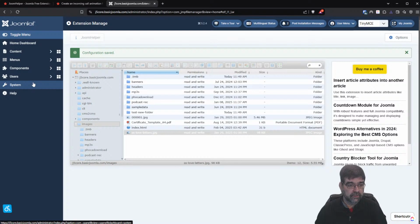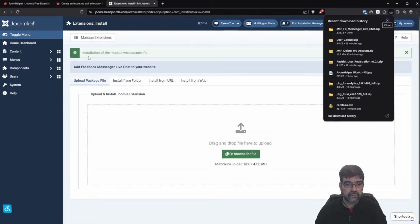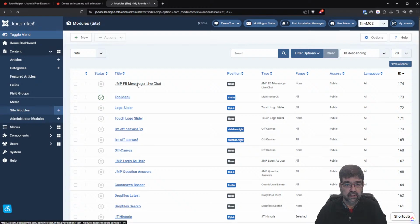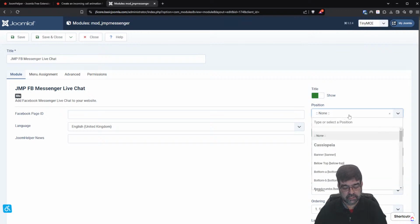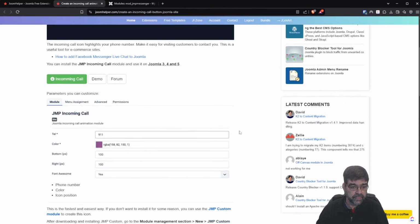So let's go system, install extensions, and we will go up here and drag it down. And this is a module, system, site modules, sort to the highest number on the right. Okay, Facebook page ID. Okay, let's publish this to sidebar right. And Facebook page ID. Okay, let's just take a look back here.